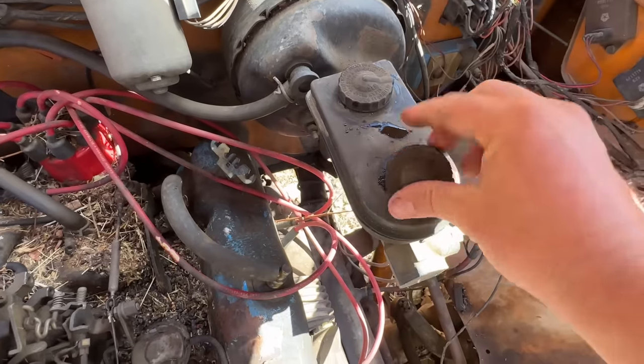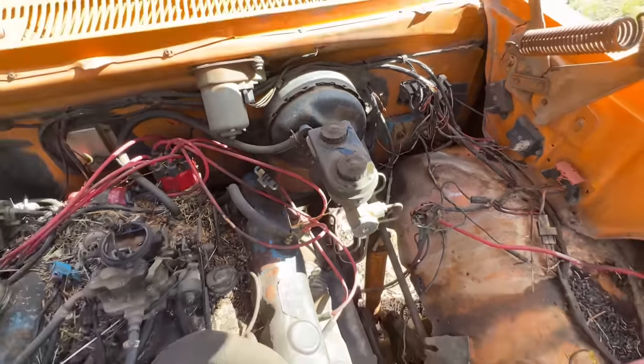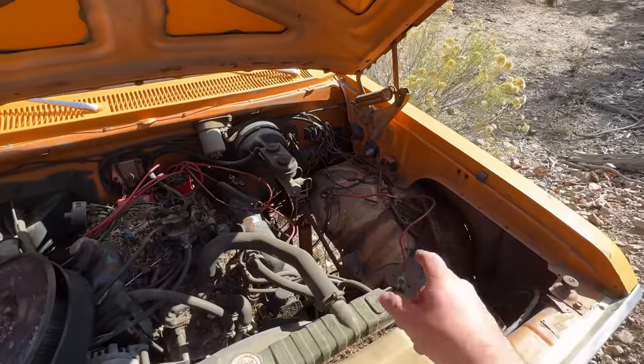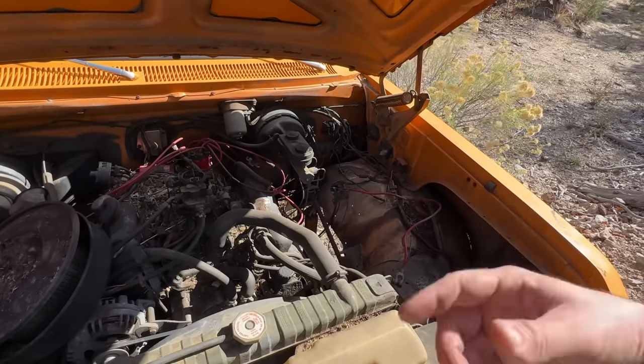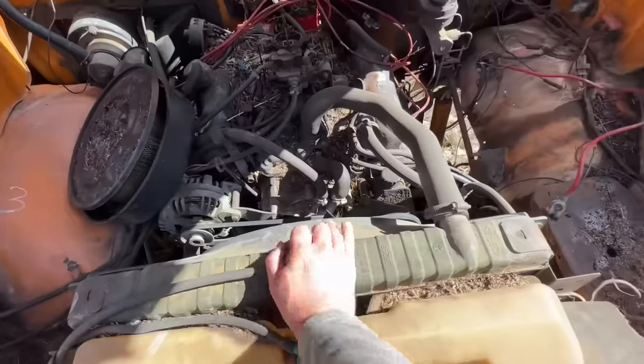Man, that's awesome. Can you imagine having brakes, not having to spend 3 days fixing all the brakes? But the only thing we're going to have to watch out for is the calipers. They could get stuck. They're very, very old. They could get stuck and the wheel could get real hot. So I don't know what the caliper situation is going to be.